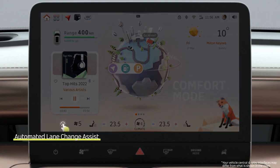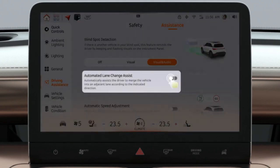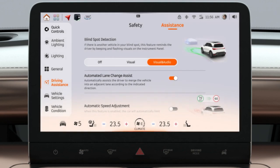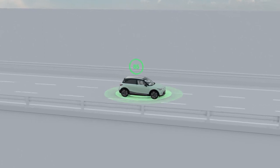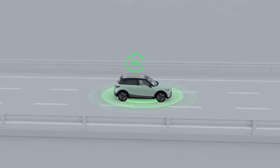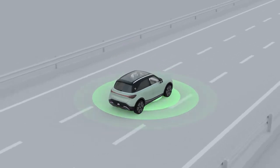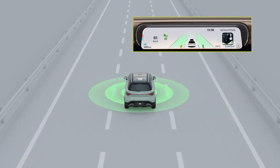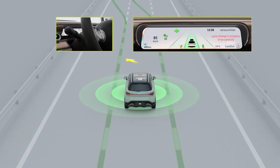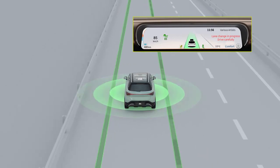Tap the vehicle icon on the center display and select driving assistance, turning on automated lane change assist. When the vehicle is driving on highways at a speed between 60 and 130 kilometers per hour, with both highway assist and automated lane change assist enabled, the system will automatically detect the surrounding conditions for a lane change. If the conditions are met, toggle the turning lights and the car will start changing lanes automatically in 1 second.